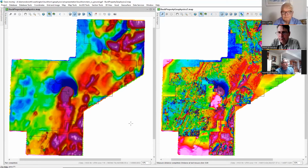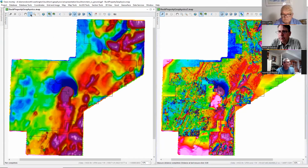And also what we see that's very important is the skarn characteristic. That's what the Buckhorn mine was contained within, skarn. And when Mark says it has magnetite or pyrrhotite, what that also means is that it has a signature to it. And what is this signature? It's a signature of high frequency magnetics. And I'm going to show it to you right now, and it's going to stand out.